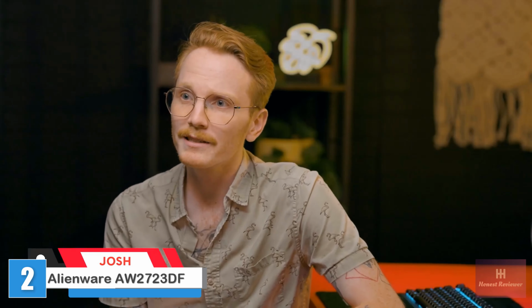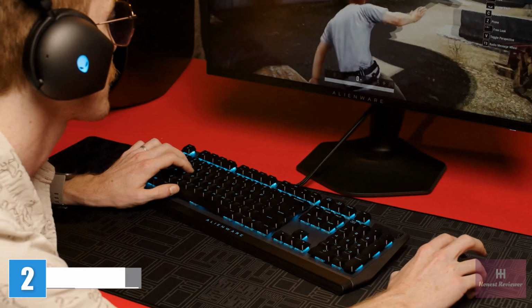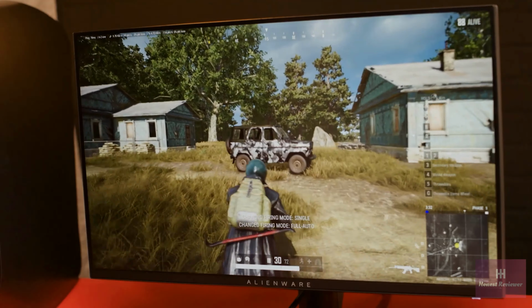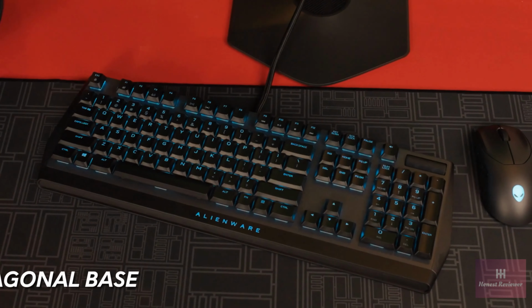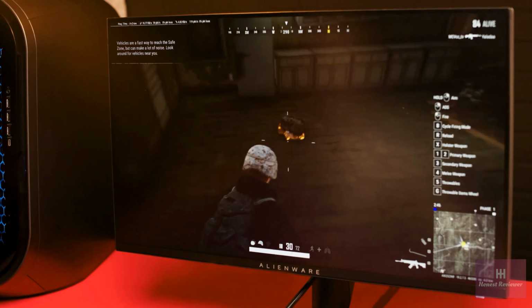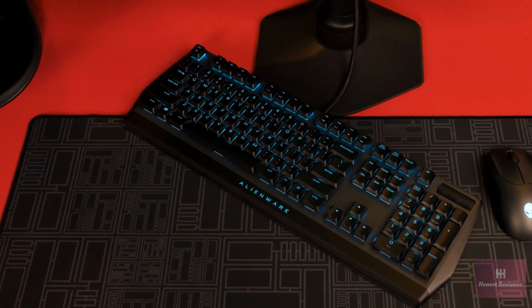Without a shadow of a doubt, I can tell you this monitor really speaks to me as a gamer and as a desk junkie. From performance like the lightning fast 360Hz refresh rate to the new hexagonal base that allows for optimal keyboard and mouse placement. The AW2523HF is a 24.5-inch monitor that is a welcome update for anyone looking for the best gaming experience while having extra space on their desk.